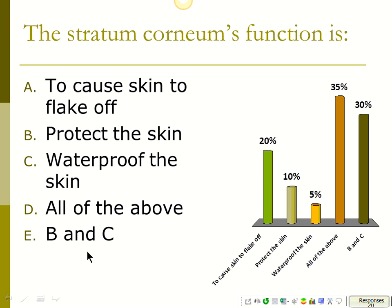But flaking off, didn't you use that as an example of protection because of bacteria and things like that? That was the sweat. I was talking about the sweat, okay. Yeah. But not the skin? No.